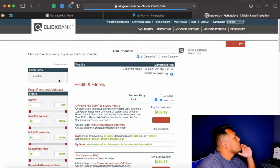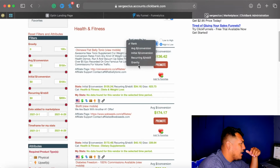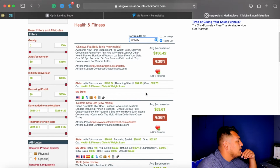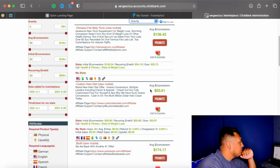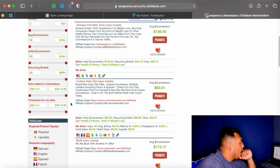Okay, and as you can see, you could see all these commissions that are averaging. To me, I go all the way to gravity, because that's where a lot of people are making sales. But then again, there could be more competition, though there are other ways. If it still has a high gravity, do that. If you want to make sure something is working, but there's gonna be a lot of competition, I'm just letting you know that right now.